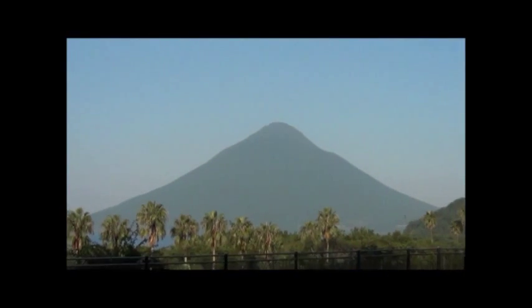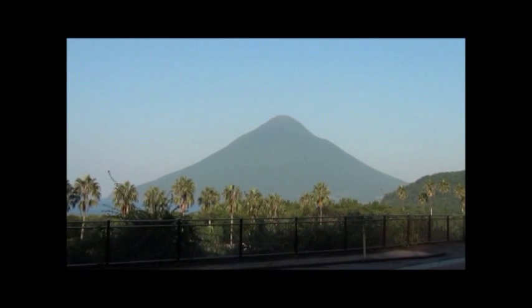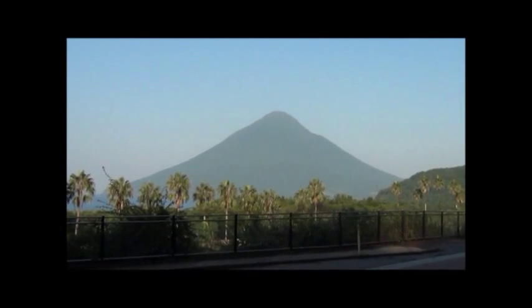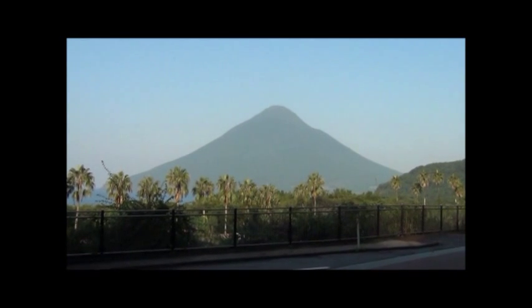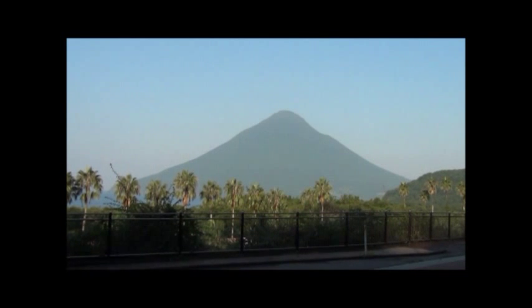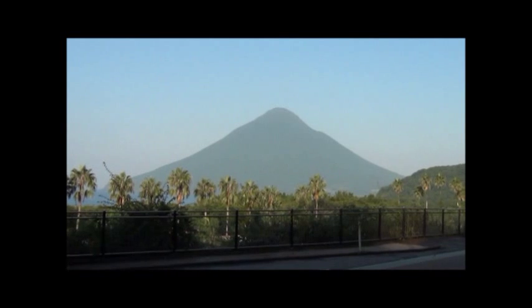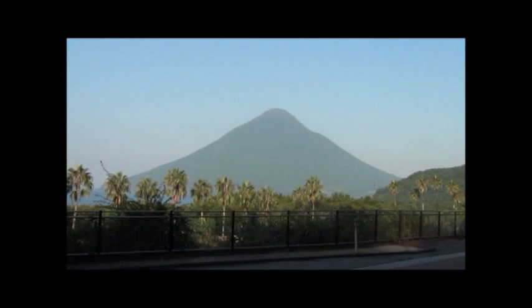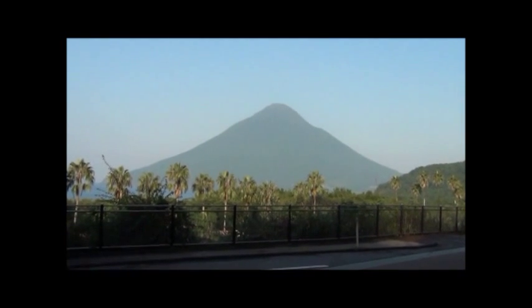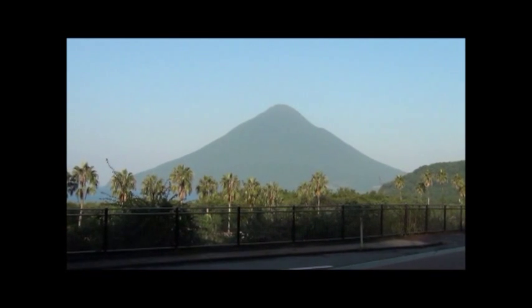This is not Mount Fuji. This is Kaimon-dake mountain. The height of this mountain is 922 meters. If you climb this mountain, it takes 2.5 hours to climb and an hour and a half to come down. This is a beautiful conic-shaped mountain. It's quite similar to the shape of Mount Fuji.